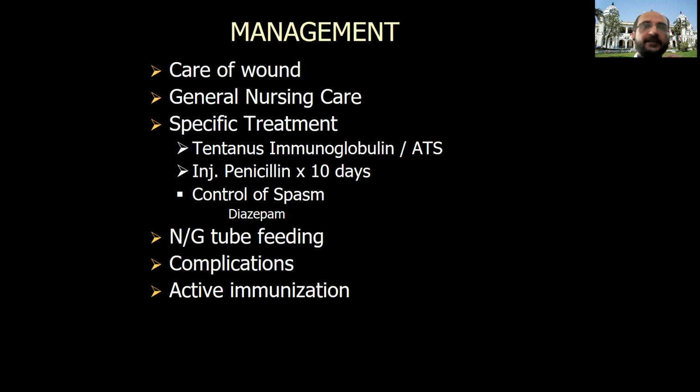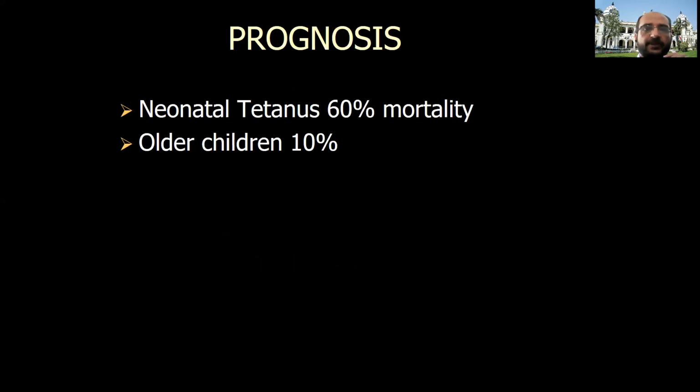Also, you need to eradicate the infection with a 10-day course of penicillin. If there are spasms, they need to be controlled with diazepam or other muscle relaxants or sedatives. If the child is not able to feed, give nasogastric feeds, and be on the lookout for complications and treat them as and when needed. As has been said earlier, neonatal tetanus has a very high mortality. However, even in older children, 1 in 10 children with tetanus may succumb to it.